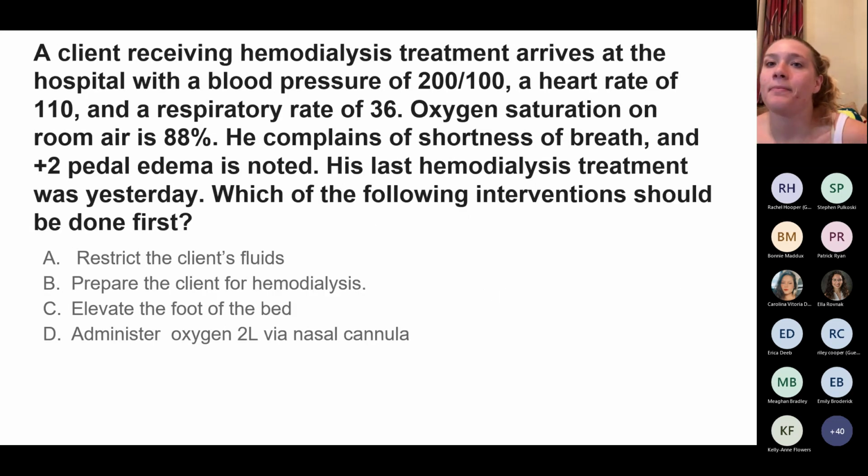Love it. A client receiving hemodialysis treatment arrives at the hospital with a blood pressure of 200 over 100, a heart rate of 110, and a respiratory rate of 36. Oxygen saturation on room air is 88. He complains of shortness of breath and 2+ pedal edema is noted. His last hemodialysis treatment was yesterday. Which of the following interventions should be done first?